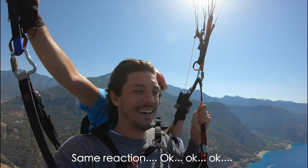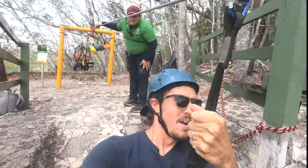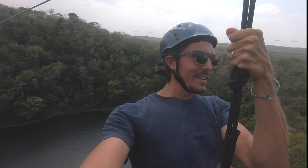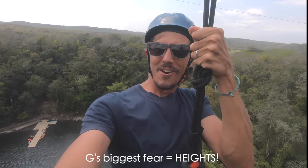Go. Okay. Yeah, yeah. I'm okay. Okay. Oh my God, we're so high up. I'm not gonna look down. I can't look down. Oh my God. We're like 300 feet in the air. Flying over a cenote. Oh my God.